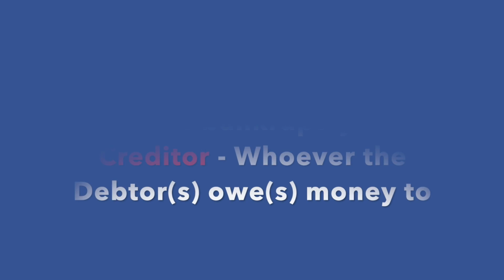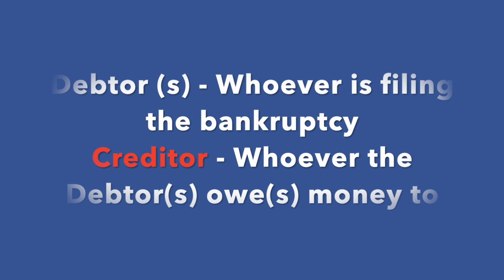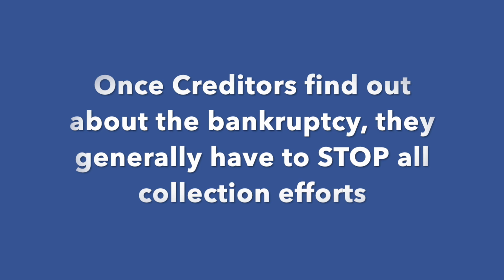So in bankruptcy, we normally have the debtor or the debtors who file a bankruptcy, but we also have the creditors. And the creditors are individuals or businesses who are owed money by the debtor. Once the debtor files a bankruptcy, there's something called the automatic stay that comes about automatically, and the creditor must stop all collection efforts against the debtor.